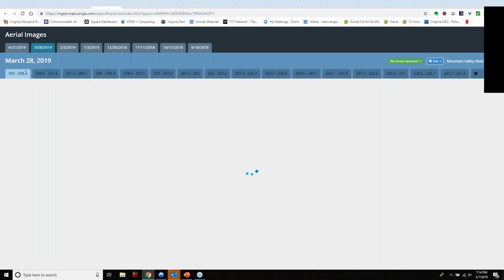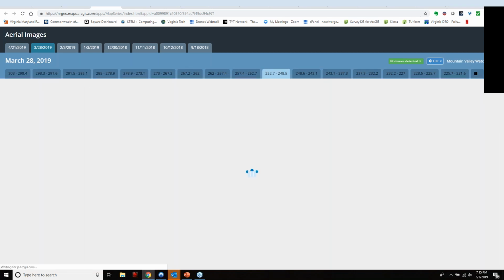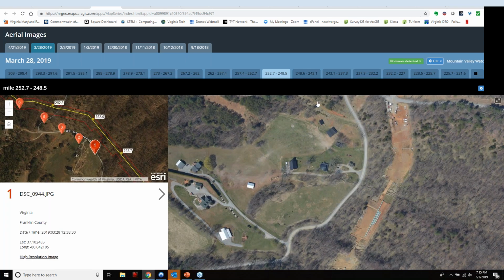On these tabs here, so you're in the flight here, on these tabs are the mile markers. So if you know where your property is, what mile marker it is, you can zoom to that. If you know an area that you would like to monitor or help a friend monitor or help a landowner monitor, then this can get you to the images you need to see quickly.